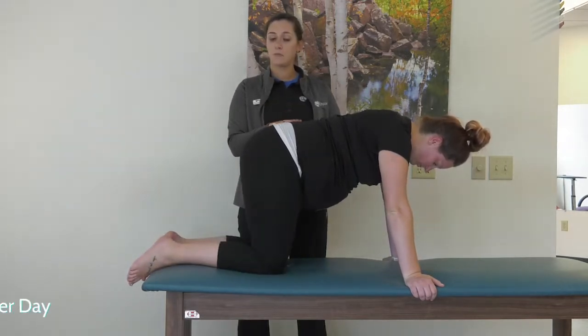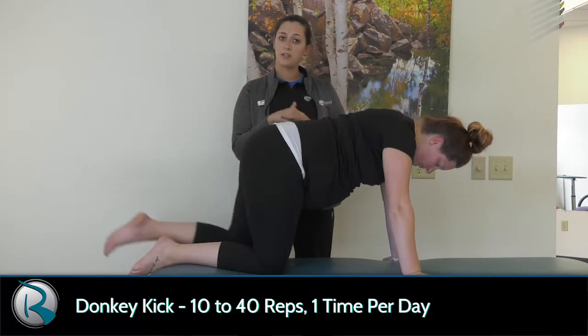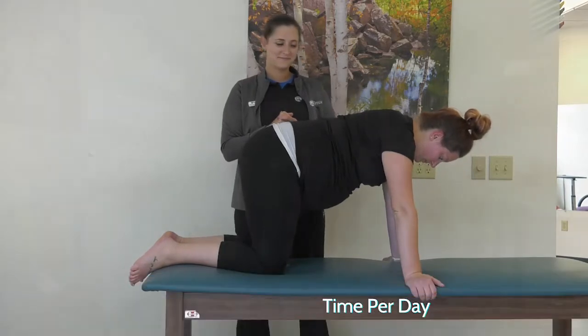And you would do this on both legs as well. So you get done with one side, you can move to the other. So again, one set of 40 repetitions, one time a day.